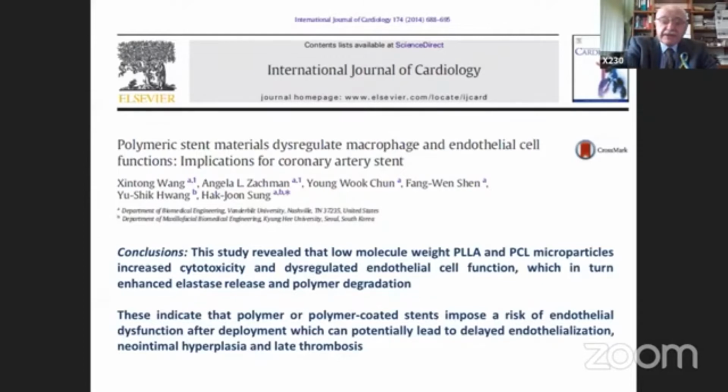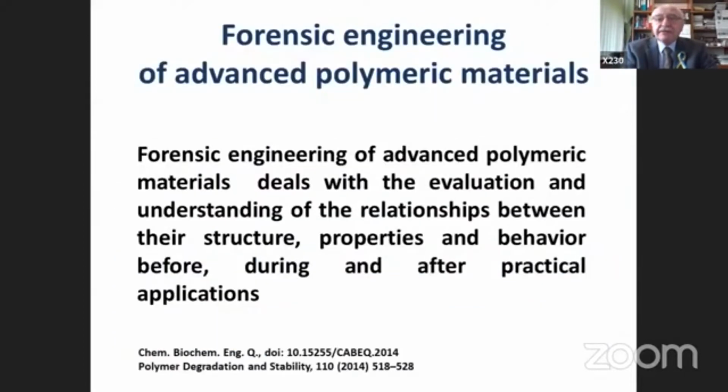Therefore, thinking about that in a broader area, we have recently formulated an extension of that research area, and we call it forensic engineering of advanced polymers.